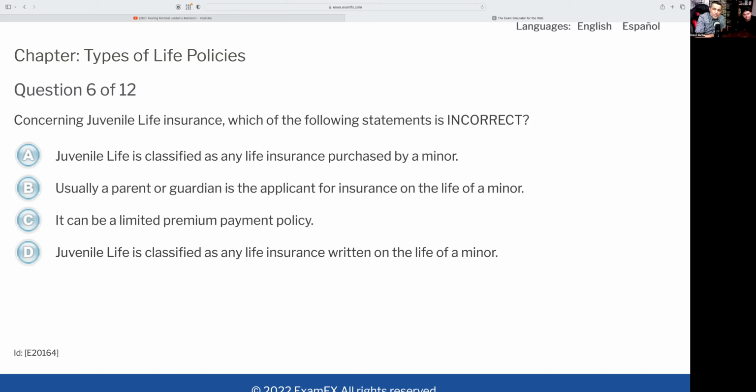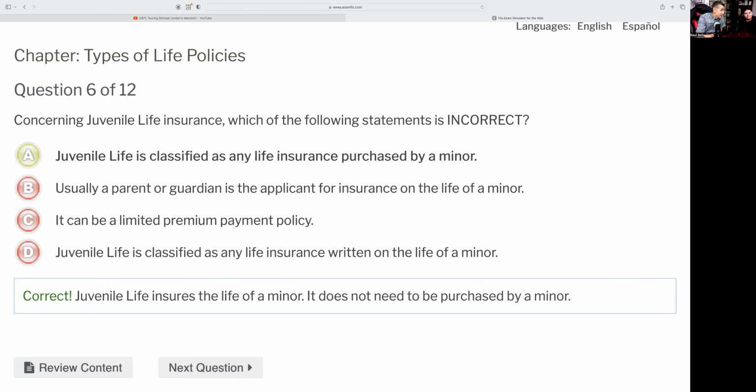Concerning juvenile life insurance, which of the following statements is incorrect? Juvenile life is classified as any life insurance purchased by a minor. No, it's purchased by an adult. That's the answer. So juvenile life insurance is life insurance on a minor. But who bought it for the minor? The minor can't buy it for themselves. The adult buys it for the minor. Make sense? So look at B. Usually a parent or guardian is the applicant for insurance on the life of the minor. C. It can be a limited premium payment policy. D. Juvenile life is classified as any life insurance written on the life of the minor.